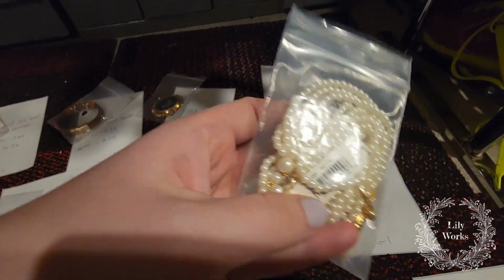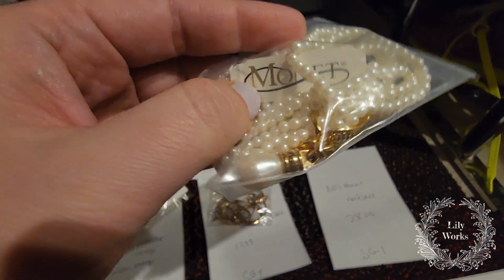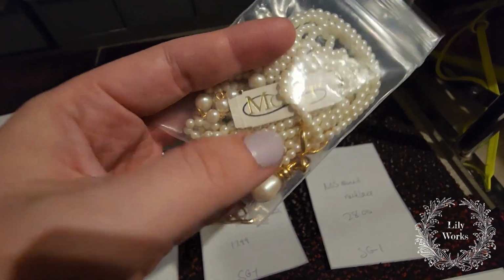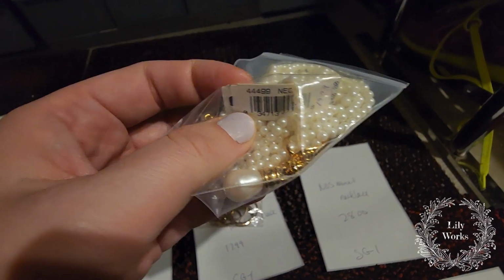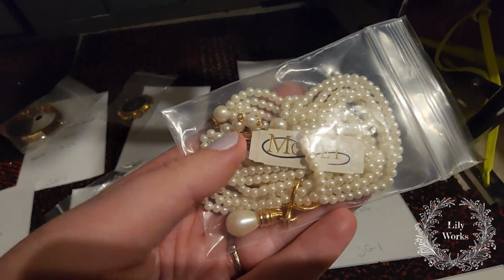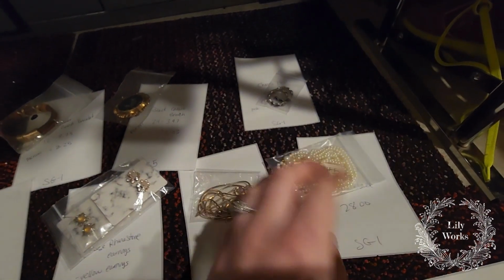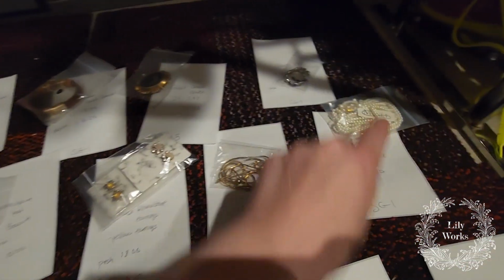This one is a new old stock Monet necklace. It does say $19.99. There's Monet. And it is just a faux pearl multi-strand necklace with this little pendant drop. If you guys are newer to selling jewelry, you don't need to be less than the old stock price. That was a price, you know, maybe from like the 90s, and that doesn't really apply anymore. Like, the demand for Monet has gone up a little bit. So don't let past prices deter you. And collectors, that doesn't really apply either. So sold for $28. And I got that one in a Shop Goodwill lot.